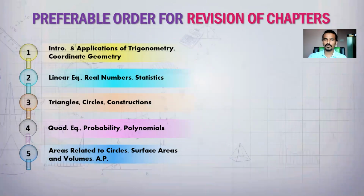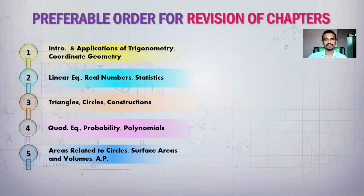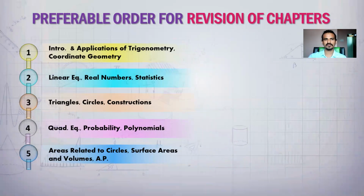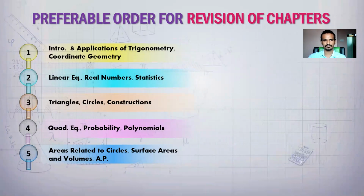It is up to you. If you want to make any changes in this, you can, but this is the easiest sequence that most of the students find easy. So it's a suggestion for you.